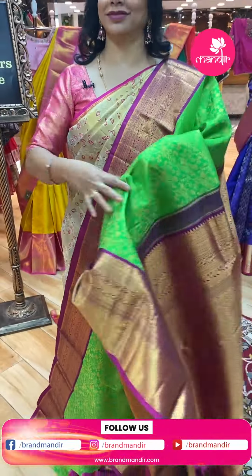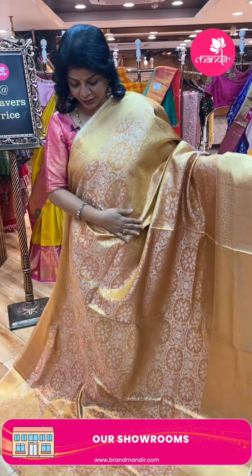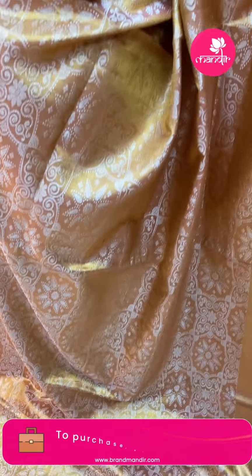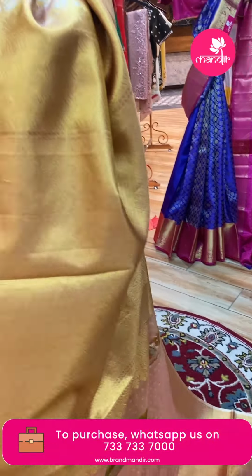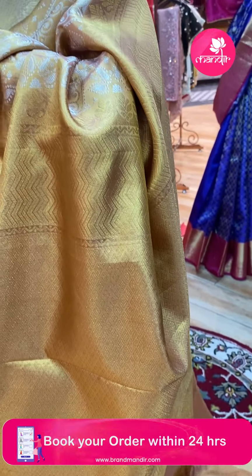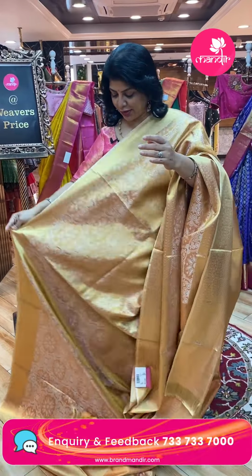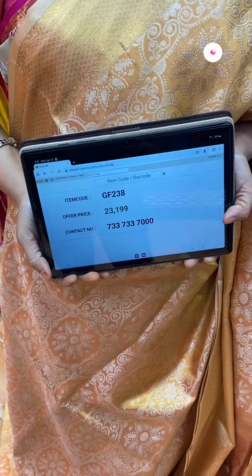And the last saree, peachish gold, peach and gold, so beautiful saree. Florals with the vines, border, diamonds, floral vines. Pallu anta kuda cross checks, florals, zigzag borders, blouse, self tissue blouse with border. Anta kuda self peach and gold tinted. 23,199 is the price. GF238 is the code.